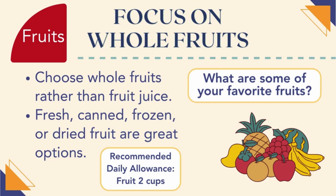Oftentimes, with canned fruit, you want to make sure that it is not in any heavy syrups or has any additional sugars to it. Same thing with dried fruit, as dried fruit oftentimes does have additional sugar as well. So while eating those things is great and you get that fruit intake, just make sure to also look at how much sugar you're getting along with it. Typically, the recommended amount daily is about 2 cups of fruit.